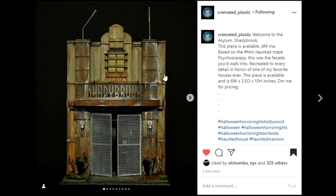It looks so good. The paintwork on here is spectacular. I love the Shady Brook sign. Is that 3D printed or did you cut that out? And now the cool thing is, either way, if it's 3D printed or if it is hand done, you can do this on a flat piece, and then because it's so thin, you can just kind of bend it, which you've done, and it gives such a great look.